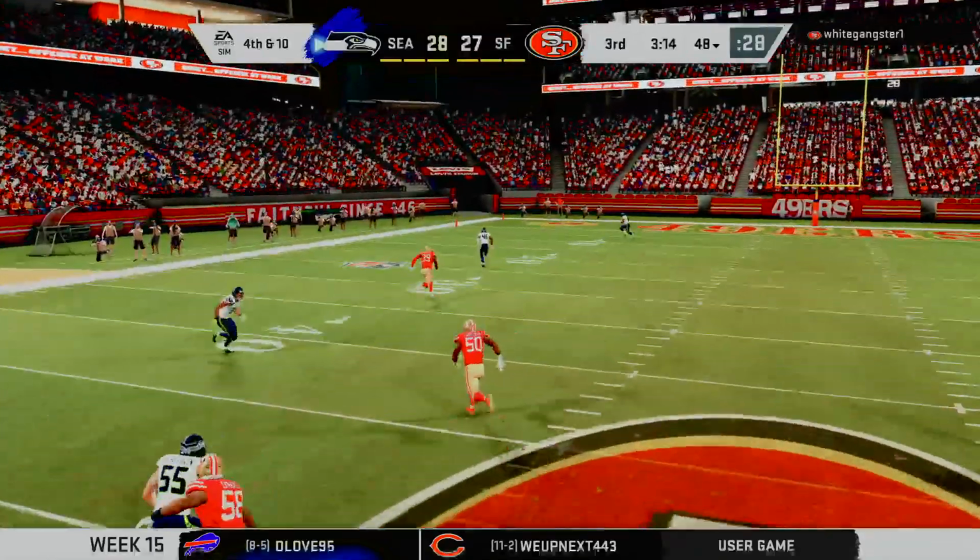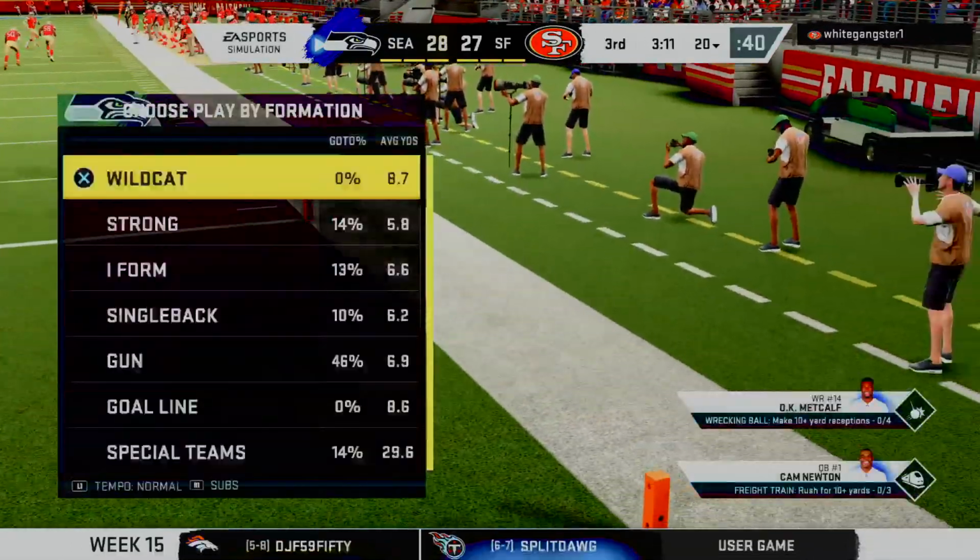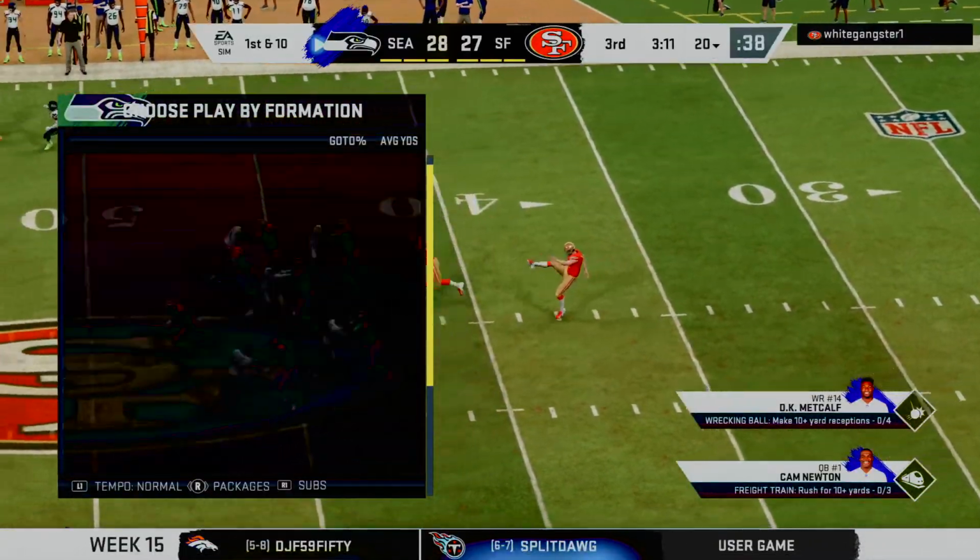This is away and a very good kick, angled for the sidelines. And a bit of a mistake there. This is well into the end zone for a touchback.